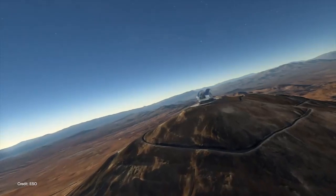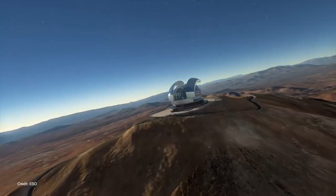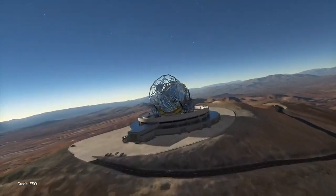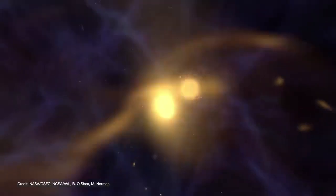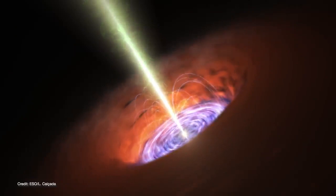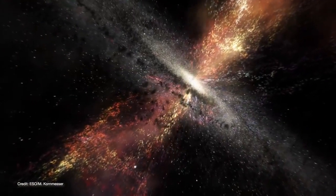The Extremely Large Telescope will be the largest optical and infrared telescope in the world, producing images 16 times sharper than those from the Hubble Space Telescope. It will make the most detailed studies of planets around other stars, the first galaxies in the universe, supermassive black holes, and the nature of the universe's dark sector. And we're going to learn more about it starting right now.